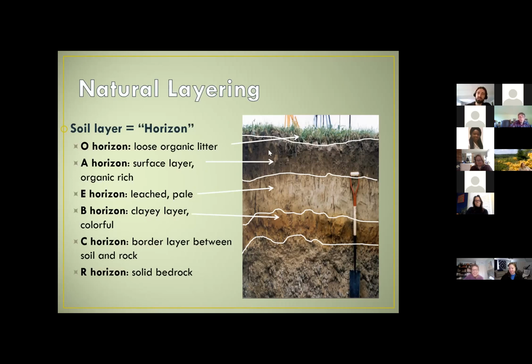Below that, we've got a C horizon, which is kind of a transition zone. It's usually where the clay content starts to drop out and the soil starts getting sandier and grittier. And then R, bedrock down below eventually. And the depth of bedrock can vary greatly. If you live in Manassas, it's probably about 3 or 4 feet below the surface. If you live around Woodbridge, it might be 500 or 600 feet below the surface. So there's a great variety.